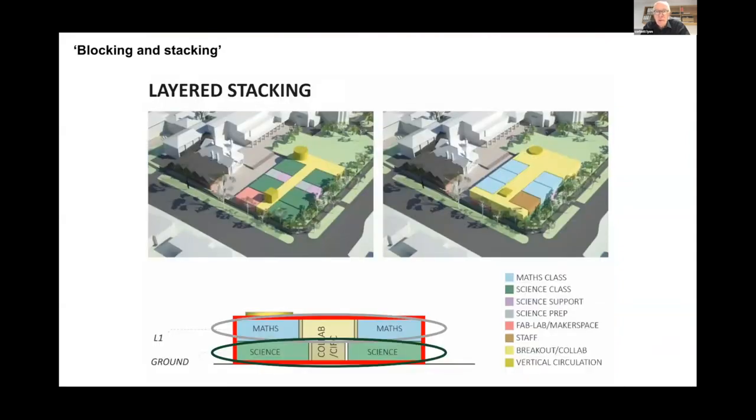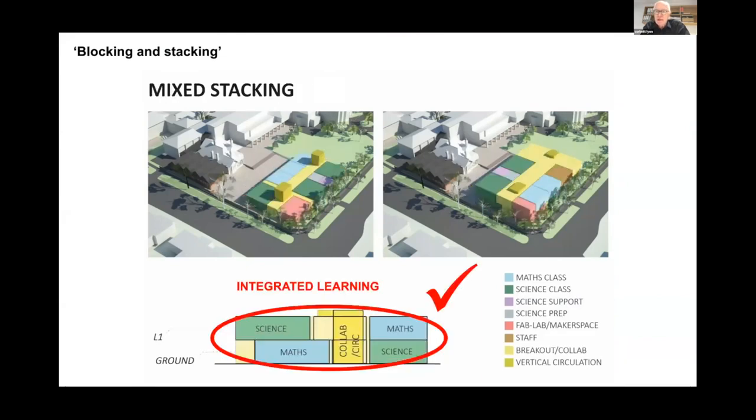And we presented some blocking and stacking diagrams. This was a really interesting workshop we had. You know, should the sciences be on one level and mathematics on another level, or alternatively, on the next slide, should they be mixed? And this is the one that the school enthusiastically said we should pursue. This idea of fully integrated learning and therefore a fully integrated architectural response. Next one.